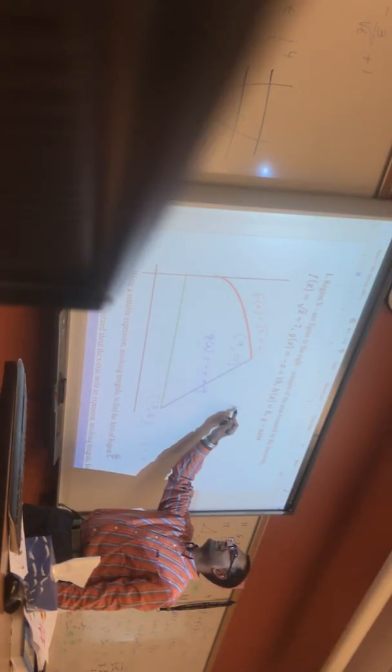Is everybody okay so far? To find the limits of the integral, we need to find points of intersection, right? Okay, now, it's a simple problem. The question says find the area. Look at the graph carefully, we'll set up the area. Slow and steady. Okay.